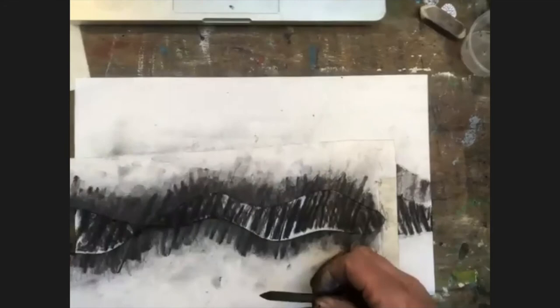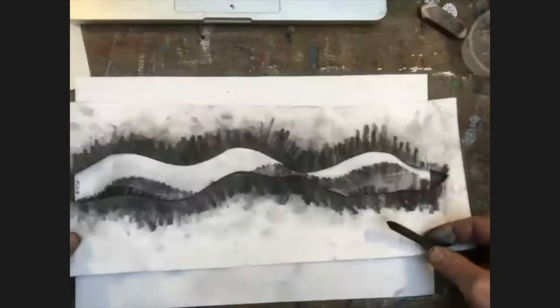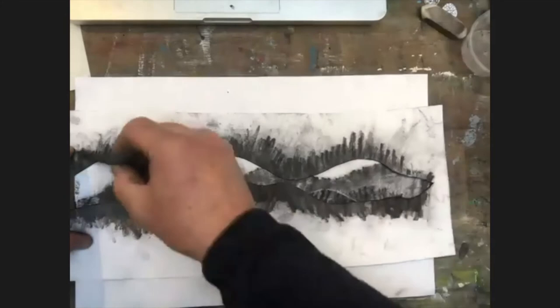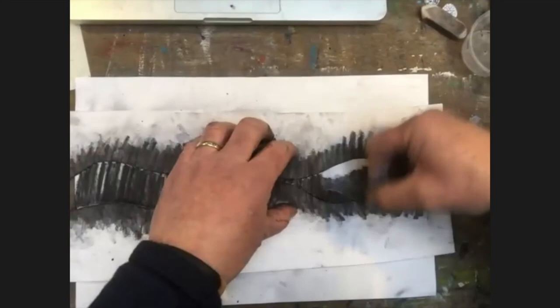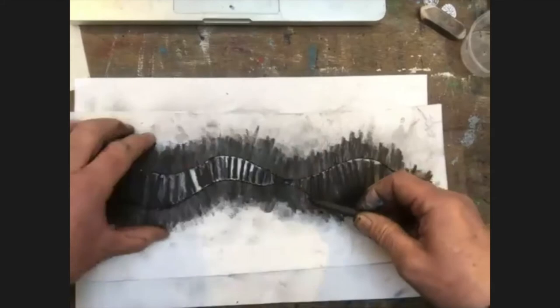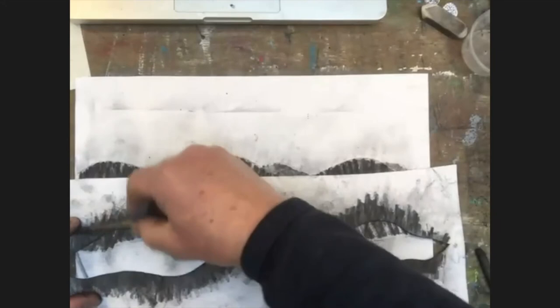Quite nice. And then make it higher at the top. Cut into it. Charcoal at the top makes it darker, and then at the bottom I'm going to use my graphite stick again. Just to create a difference.